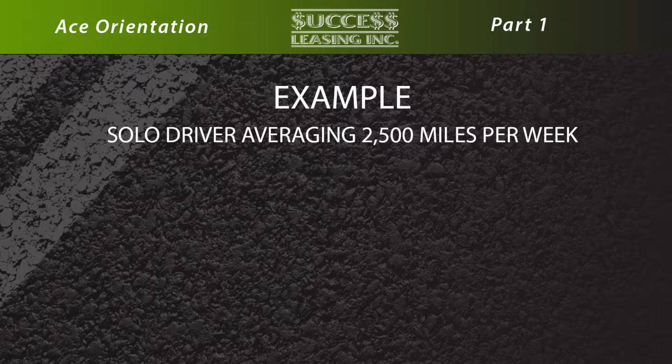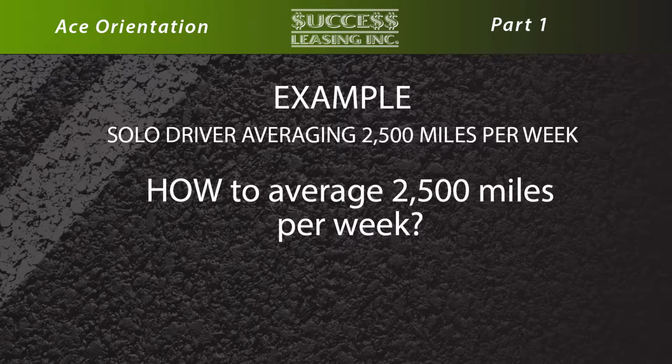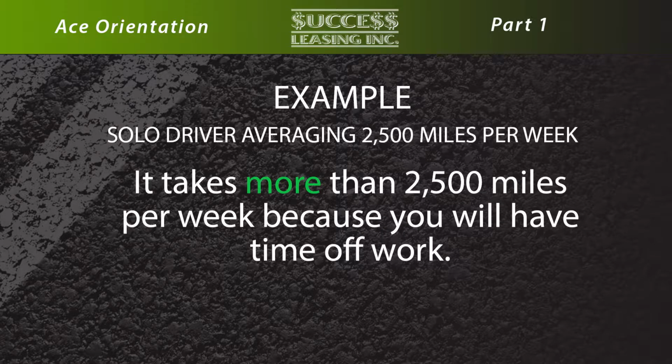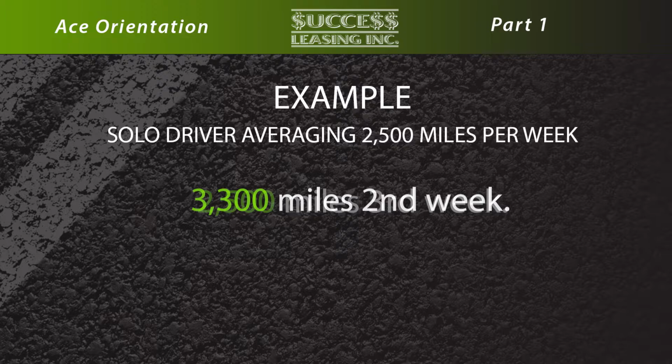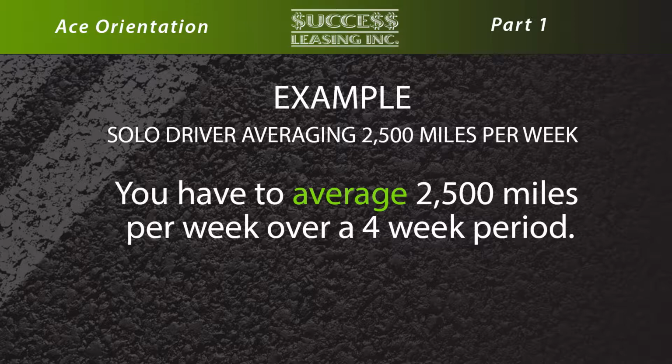Here's an example that shows a solo driver averaging 2,500 miles per week. If you're thinking about becoming a team driver, then you can double these numbers to understand how the business model works. Let's look at how to average 2,500 miles per week for a solo driver. Remember, to average 2,500 miles per week, it takes more than 2,500 miles because you'll have time off from work. You could drive 2,300 miles the first week, 3,300 the second week, 2,500 the third week, and so on. The point is that over the course of those 4 weeks, you've got to average 2,500 miles.